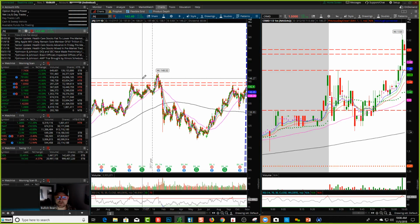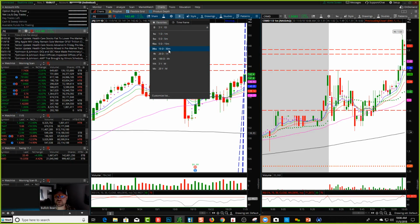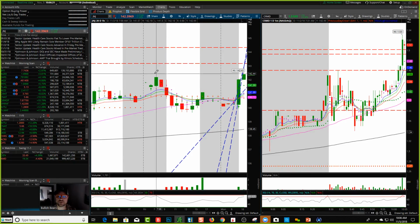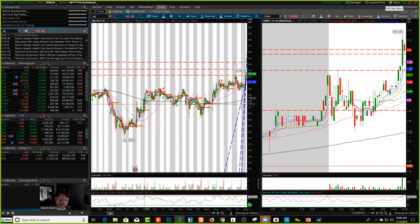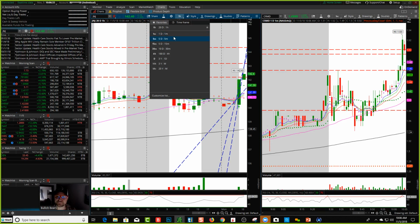And it kind of does have also kind of a cup and handle. So kind of a bigger cup and handle-ish, and then inverse head and shoulders. So it might have some room. Let's take a look at the hourly. I want to see it stay above that 142 marker. So yeah, if it can stay right above this 142, might have some room up to that 143-ish range.